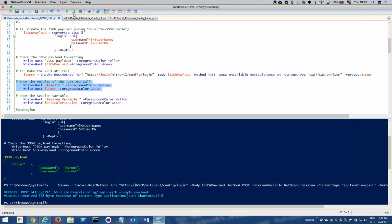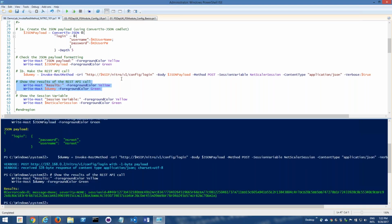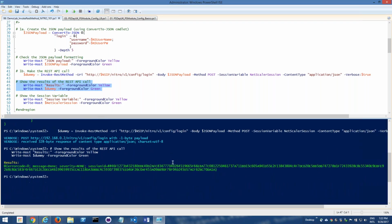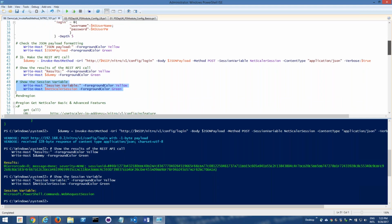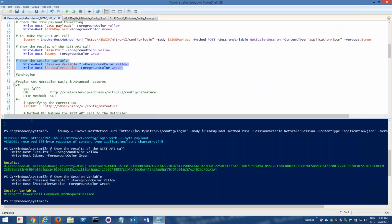So let's check out the results. As you can see, I'm getting an object back which has an error code which is 0, which is good. Everything worked fine. And a session ID, which is the session ID I can use or refer to in all the next REST API calls that I want to make. Zooming in on that session ID. Oh, no, what I meant was zooming in on the session variable that I specified with this parameter, the NetScaler session. You'll notice that it is a web request session object, and we can even zoom in on that further.